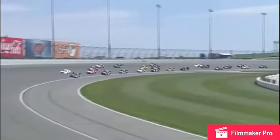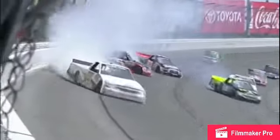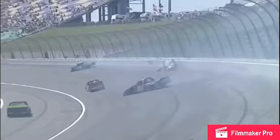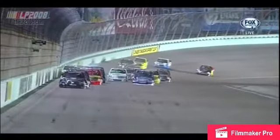Scott's on the inside, Bodine on the outside. Oh, around goes the 9 of Hornaday. Save it again, coming out before he does, but a hard hit behind him. The 14 of Brendan Newberry, hard into the wall. Also the 80. Close, but man, he's got a lot of damage.